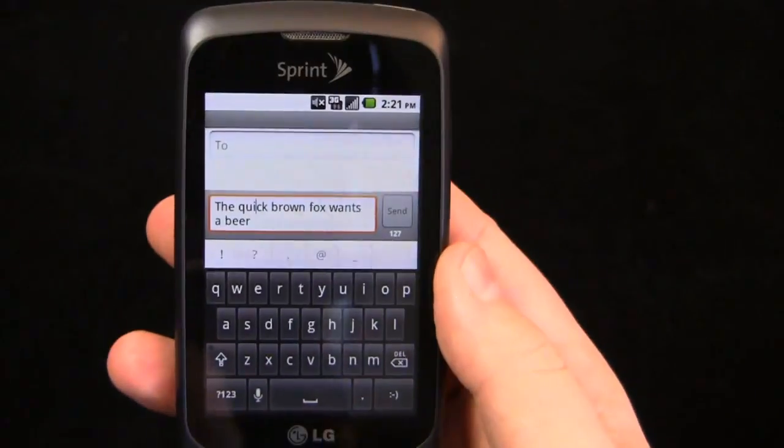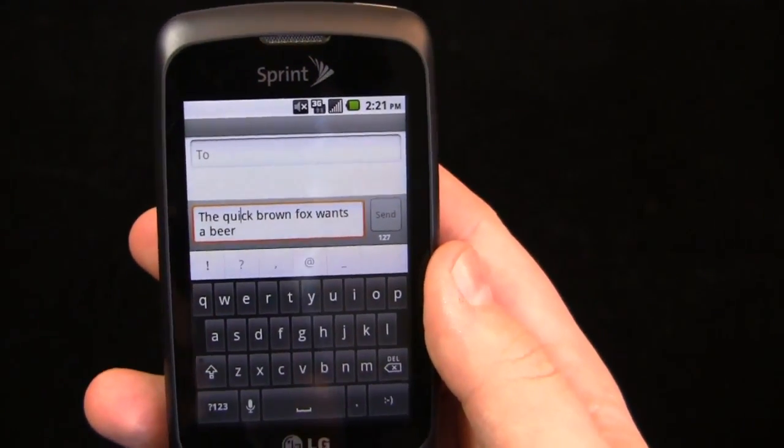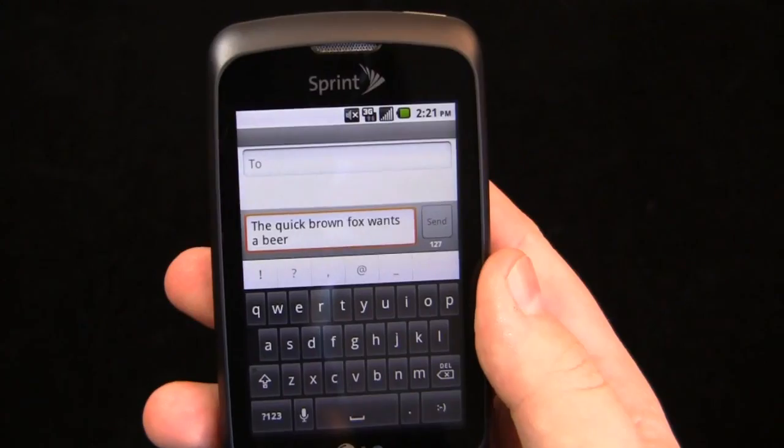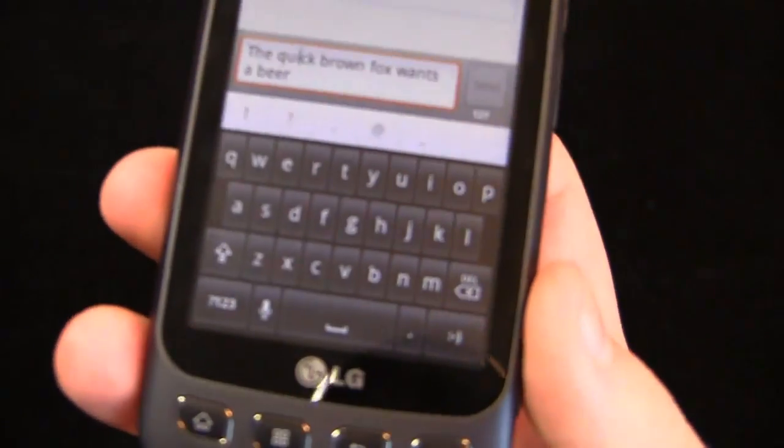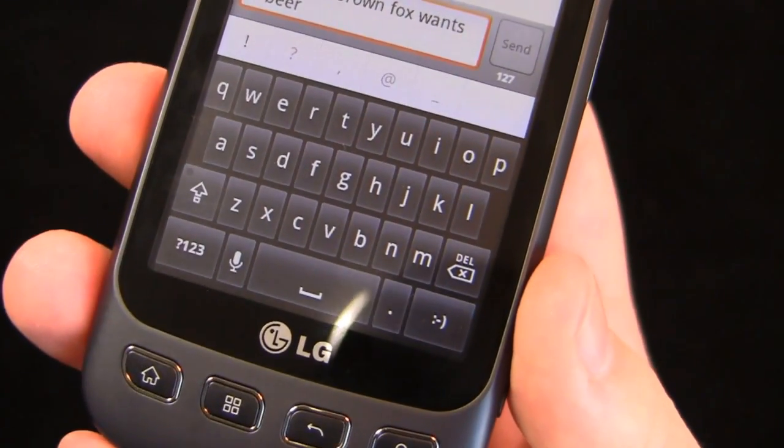The quick brown fox wants a beer. So the quick brown fox wants a beer. In portrait, I had a couple of errors, but no more than I would have with a regular device. Now that said, the keys are a little bit smaller. Let's see if I can get this close without it focusing out.